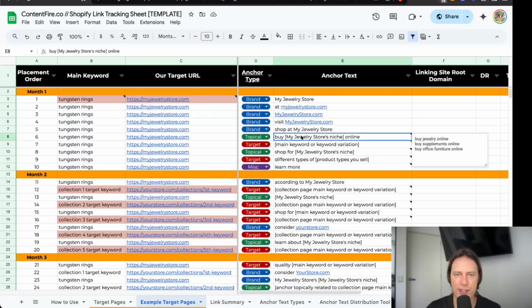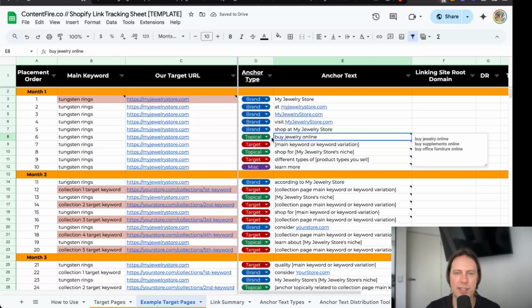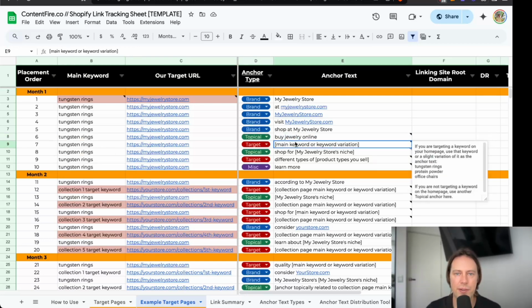In this example, if you're selling any type of jewelry, that falls under jewelry. So I would put buy, like the example here in the text. I would just put, you can buy jewelry online. So topical just means that we're talking about the niche without mentioning any of our keywords. Here, target. This is where we're trying to rank a keyword on the homepage. So you want to use some variation of your target keyword.